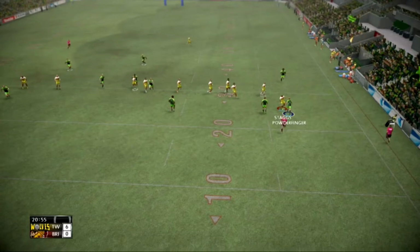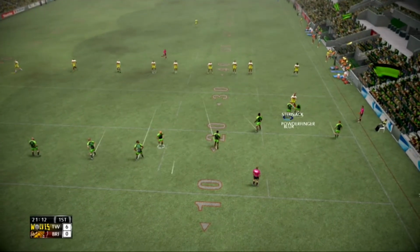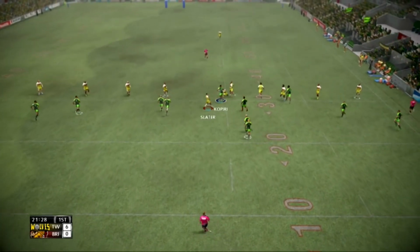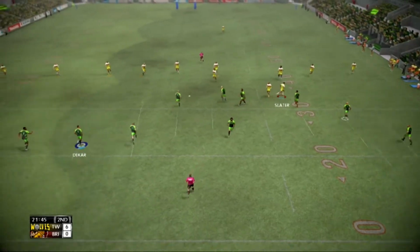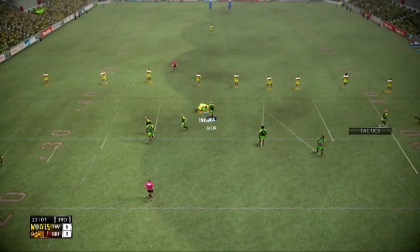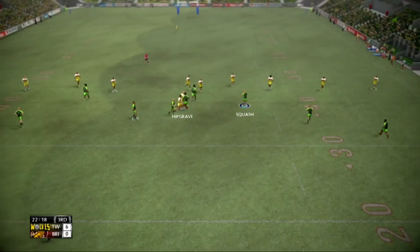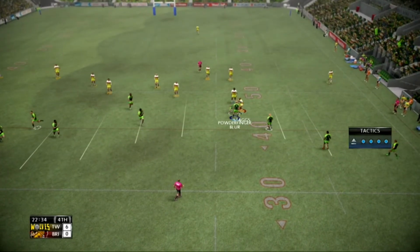Hobbs latches onto that kick. One, release. Classic tackle. Tamata. Kopiri. With a fend. Two, on the superb tackle. Two, three in the tackle and they bury him. Takes the tackle. Safe option. Skosana. Power Hobbs. Four. Tackle.